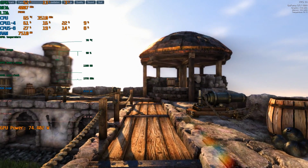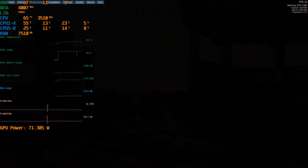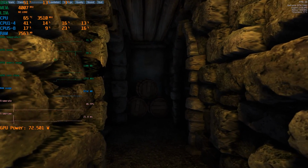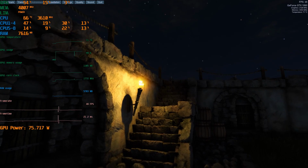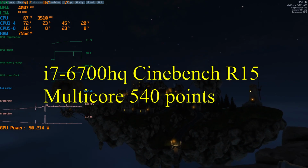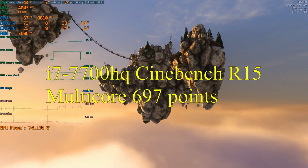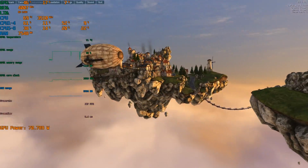Pretty much the first thing I did was start it up, and I benchmarked the crap out of this. And I can say with absolute certainty that it is an improvement over my last computer. It does thermal throttle a little bit, very minor, when I really push the system hard. The main thing to take away is, say, in Cinebench R15, the 6700HQ would score in multi-core around 540 points. The 7700HQ is scoring 700. That's a significant increase in just CPU performance. I mean, that's pretty good. I was happy with that.